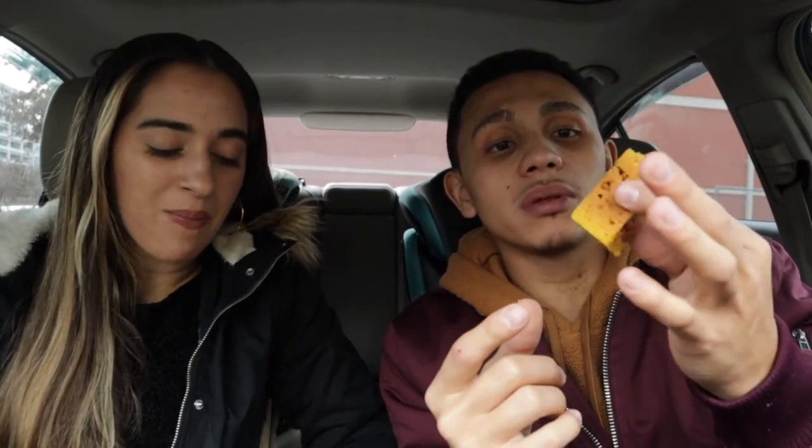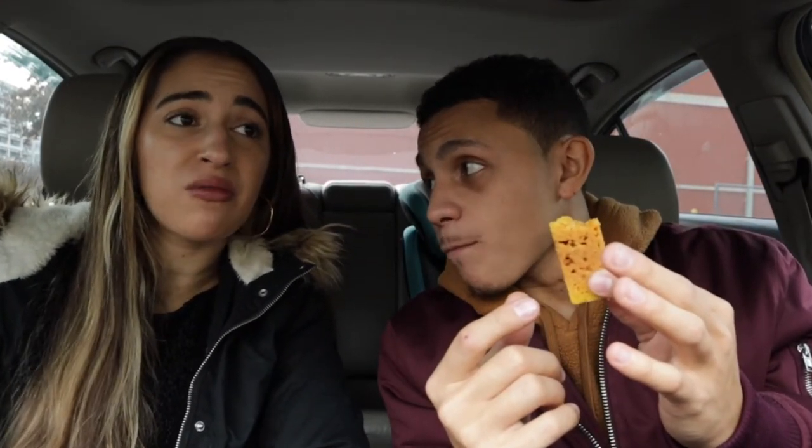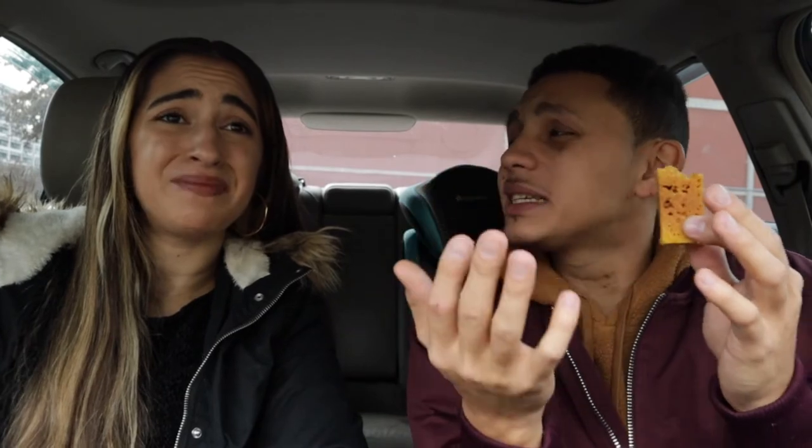I'm gonna try it again. It's really crumbly, like a cookie. This is the most crumbly dessert that we had today out of the other two. It tastes like sugar crumbles. But that aftertaste, what is that aftertaste?